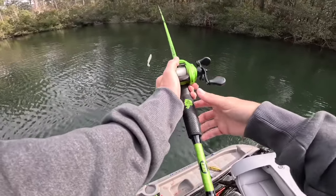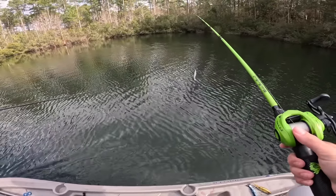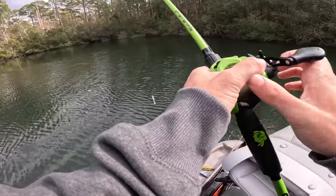We've been waiting, boys, to fish this pocket good, and it just hasn't worked. I mean, it's probably been a year and a half since we really caught them good in this one.